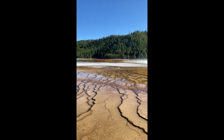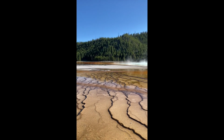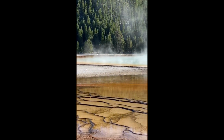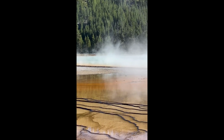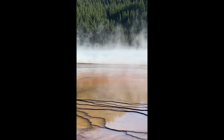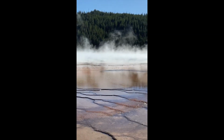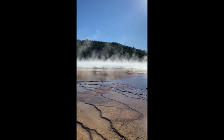So we finally arrived at the top of Grand Prismatic Springs. I'm gonna zoom in there. You can see the variation in color, but you can't really get the same view that you would from an aerial shot. But it is still extremely beautiful.